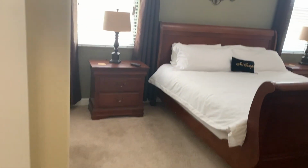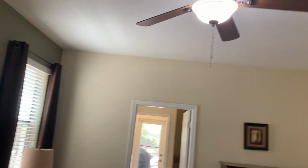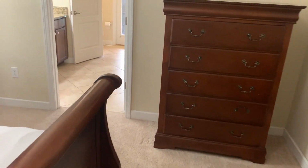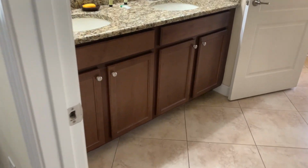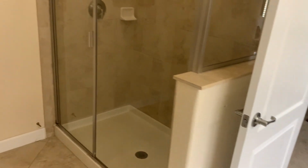Again, beautifully decorated and presented. There's our ceiling fan and light. Again, TV shows, whatever you want. And it goes through into this wonderful ensuite bathroom. We have twin vanity sinks here, as well as, over my shoulder, a very large walk-in shower.